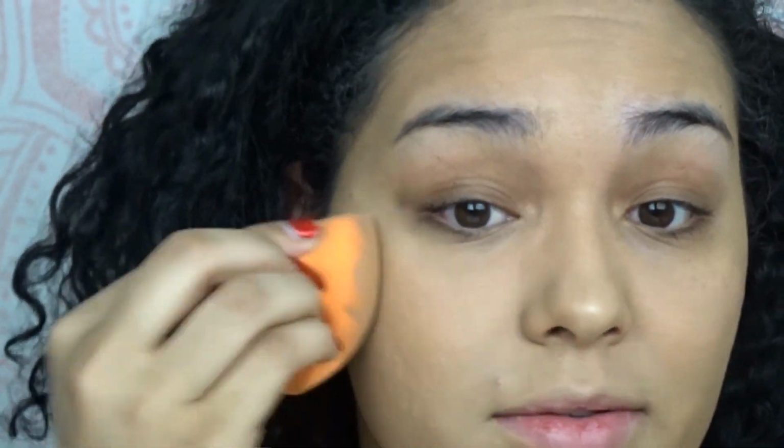Okay, you know, I'm pretty fucking impressed with this foundation. I honestly thought I was gonna be like, no, not a fan. No, your girl is a fucking fan. This shit is nice. I feel like right here it looks a little bit cakey, but you know, to be real with you, like, fuck, this foundation.